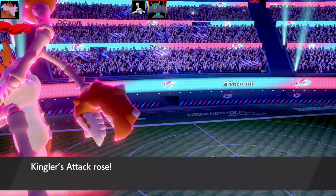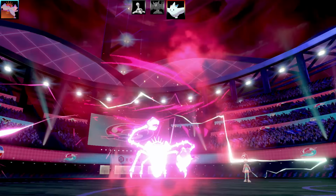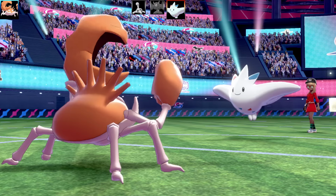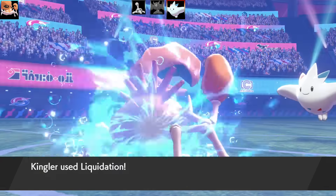So we've taken out a Shuckle and we've taken out a Grimmsnarl. Unfortunately for me, that Grimmsnarl did waste all my Dynamax turns with the Reflect there. Alright, so we got the Togekiss coming in here. Remember, I do have a +2 in speed. There's no Reflect up on the field still. Pretty much I cancelled it out.